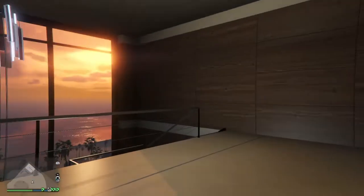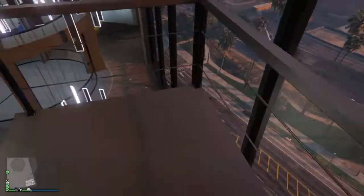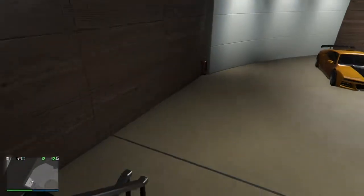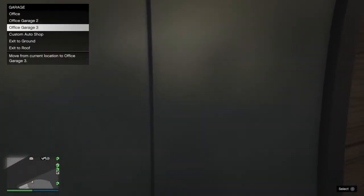Well, so that was my office garages. Let's go get back my bike outside.